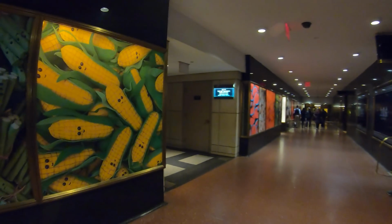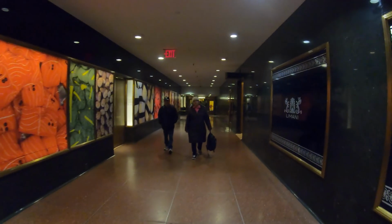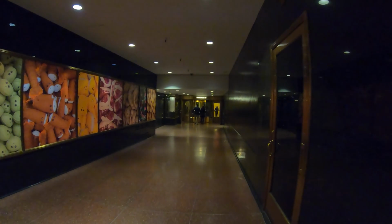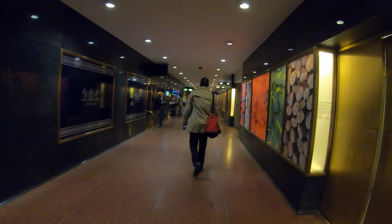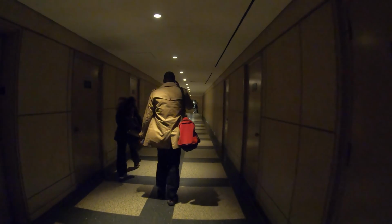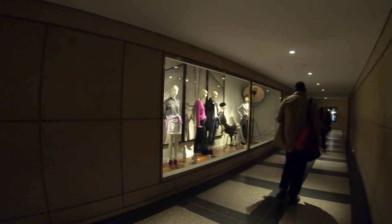Here's the entrance to the Top of the Rock observation deck to the left. And straight ahead of me is the Bank of America building. Actually, that's where I need to go to the right, because I forgot I'm walking underneath 50th Street, but the main concourse area is between 50th and 49th. So now I'm headed southbound. Here is Banana Republic.